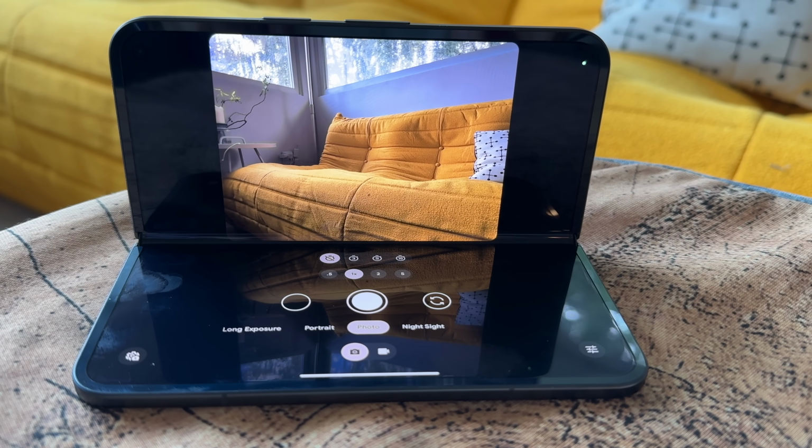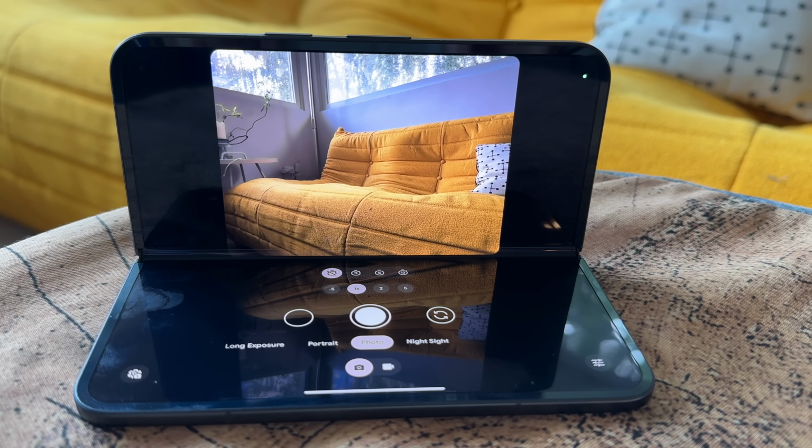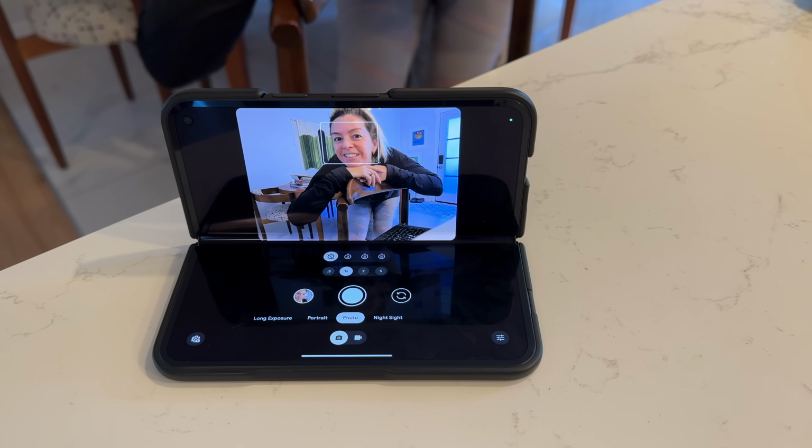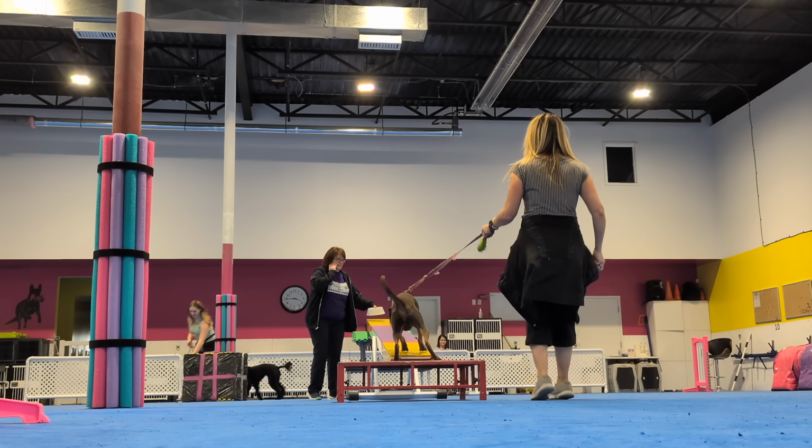Tabletop view also lets you fold the Pixel 9 Pro Fold in half to essentially prop it up on a table or surface to more easily take a photo or video hands-free. This came in very handy when I wanted to make a video at my dog training class.